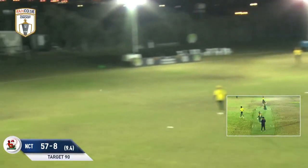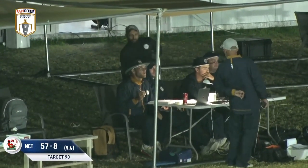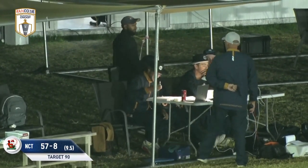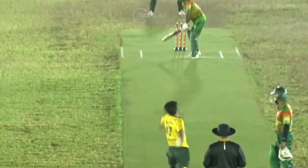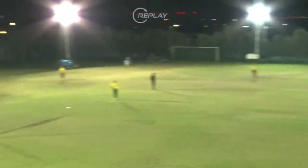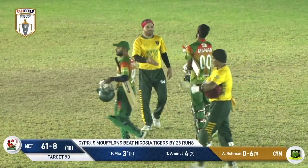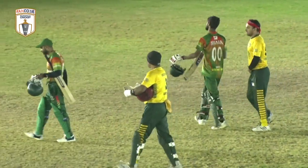This one is beautifully struck by Aminul. That's one of the best shots we've seen so far this innings. Fantastic work. It goes right through the scorer's tent. And Aminul there having a little bit of fun at the end and making a case to maybe be pushed up the order. That's one of the best shots we've seen from anyone. And just the 3rd 4, along with the 2 6s we've seen so far this innings. Gorgeous shot by Tomal Aminul, one of the best ones we've seen struck by anyone, as this innings will come to an end.